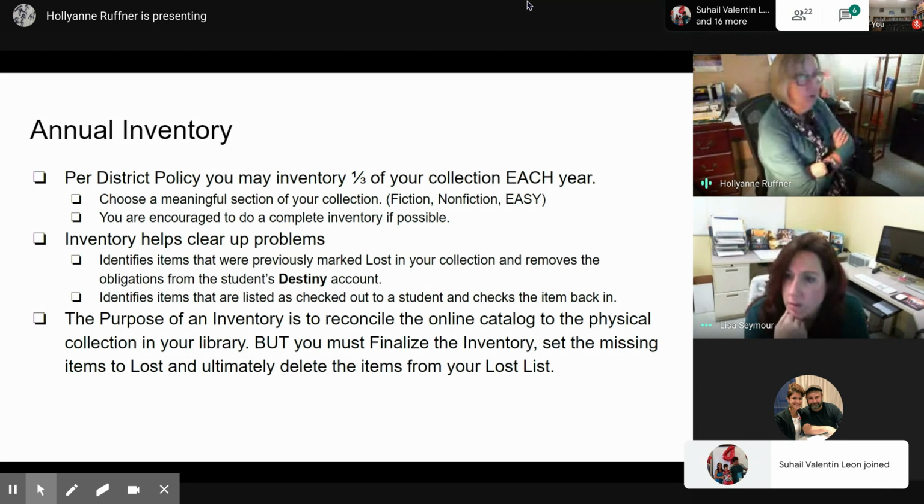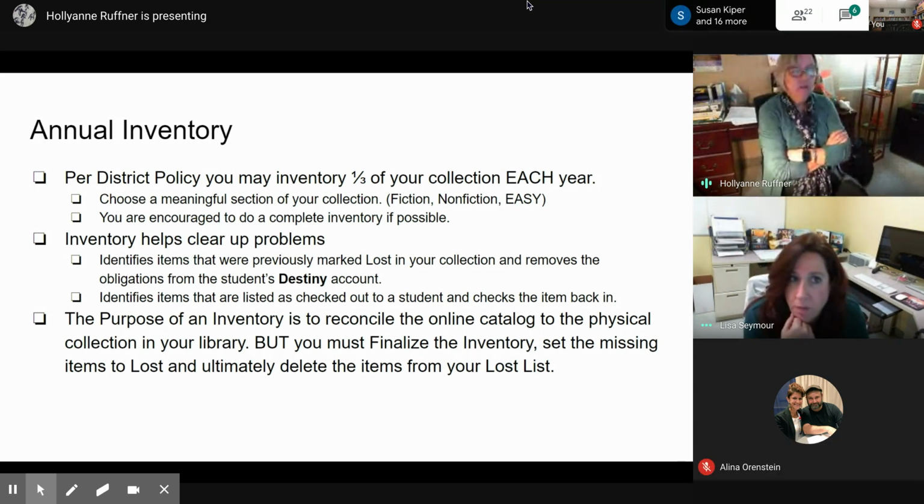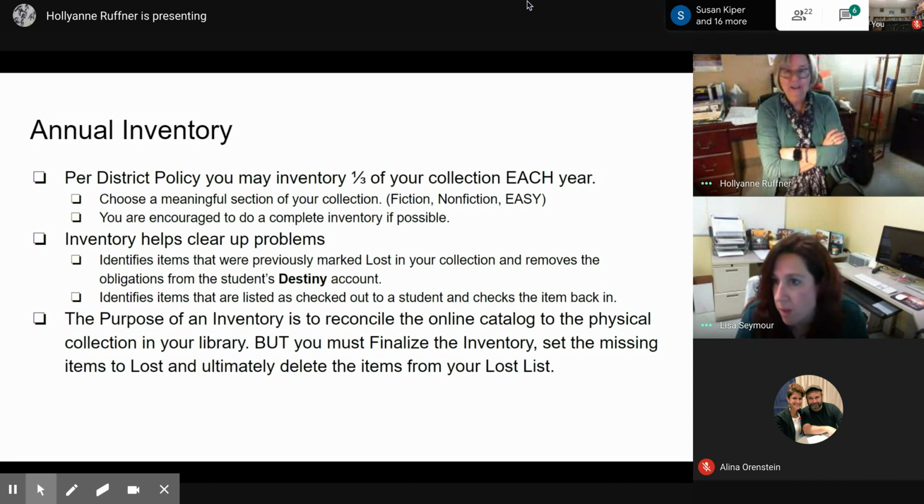I have some people report to me that they inventory the same tiny section of their library every year because it says you only have to do a third, so they do biography every year, or they do professional, or they only do their videos every year over and over because it's the smallest one and the quickest to complete. And so that really doesn't serve the purpose. It doesn't clean up your catalog, and it doesn't help your students.